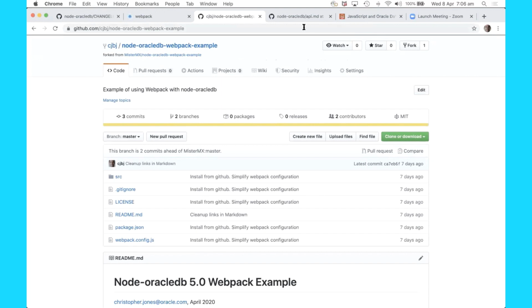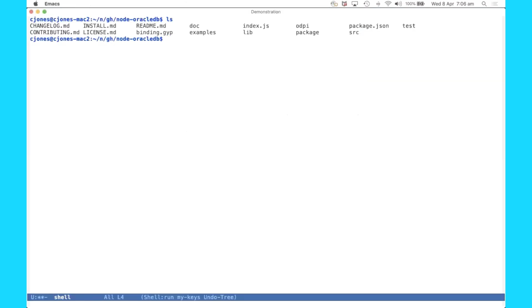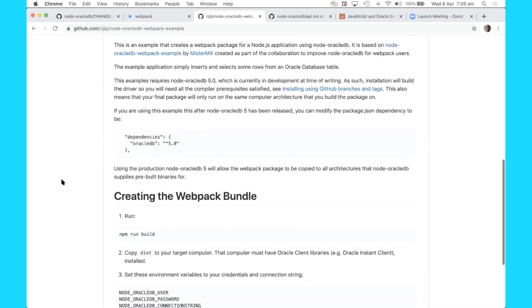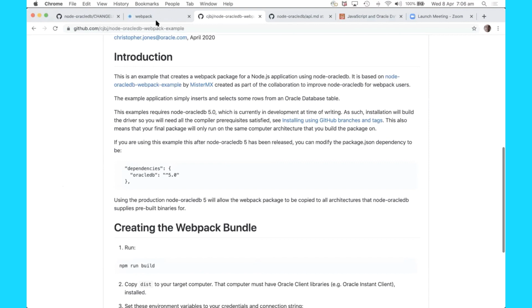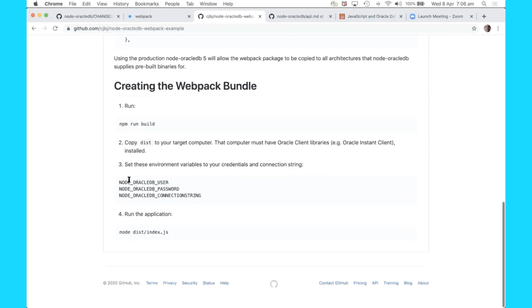The rest is just there for placeholders. So if we look at this clone, my fork of the example, I have all the steps there that you need to follow.